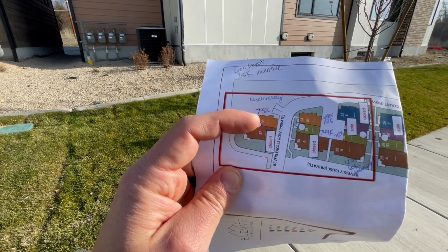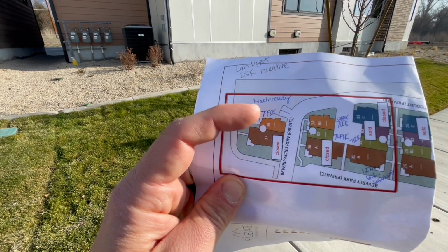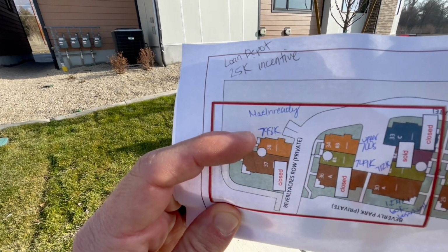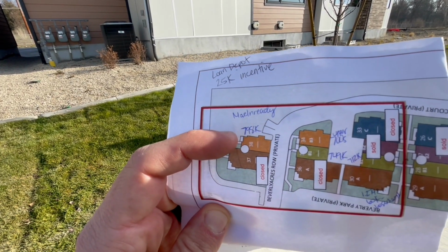Two videos back, I showed you this listing, a move-in ready home at $798,000. It is an end unit, hence why it demands the $798,000. Beautiful property, a back-loaded townhome. We're talking about 3 levels.